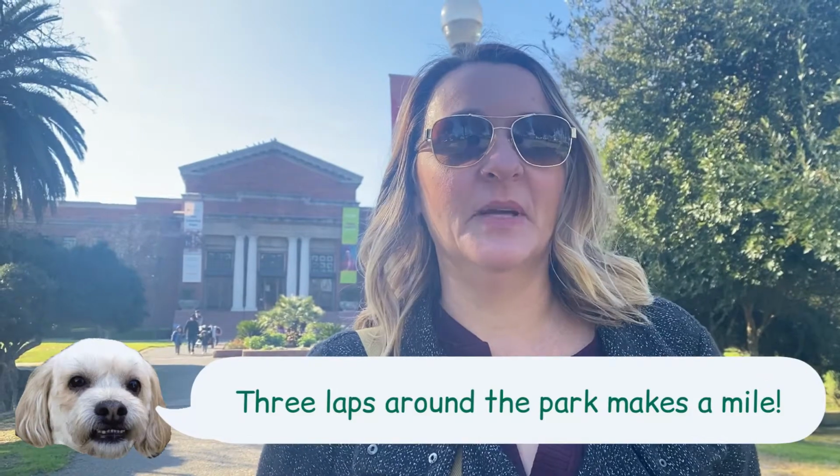I'm in Stockton, California at Victory Park. And it's just a lovely park here in Stockton. It's a good walking park. There's a sidewalk that goes all the way around so you can do a really nice walk. I heard it's a mile long, but I don't know.